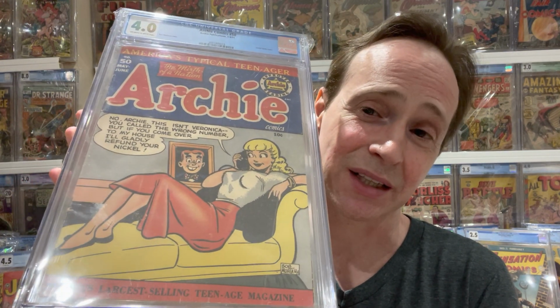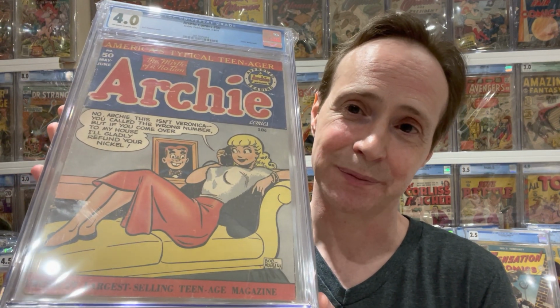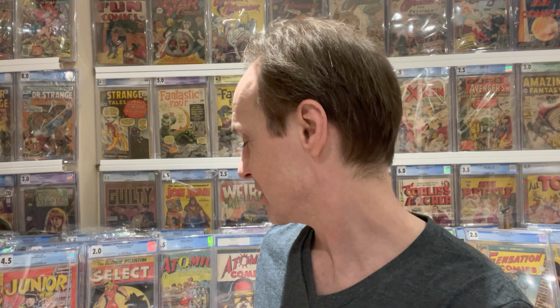It's just a different time that's captured in this comic. That 50s feel really captures that whole time period. I think there's a certain charm to it that appeals to collectors, and to myself, even to this day. It's a classic cover for Bob Montana, probably his most beloved Archie cover. So this is Archie number 50 from 1951, and it's around $1,800 for this book. And that's number 61 on my list.